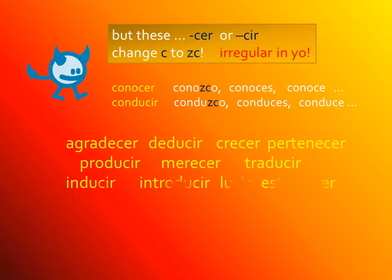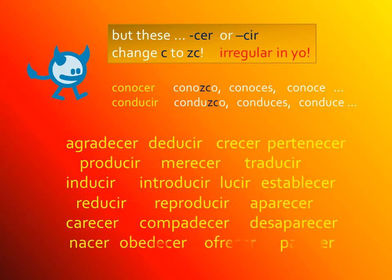These also just change in the yo form, but they also change the pronunciation in the yo form. So instead of seeing the gold ángel, we're going to see a diablo. He's blue because it's only one small change. So verbs ending in cer or cir are going to change the c to zc just in that yo form. You have yo conozco, but then the regular pronunciation, tú conoces, él conoce, and so on. You have yo conduzco, but then the regular pronunciation, conduces, conduce, and so on. The verbs you see down below also follow this pattern.